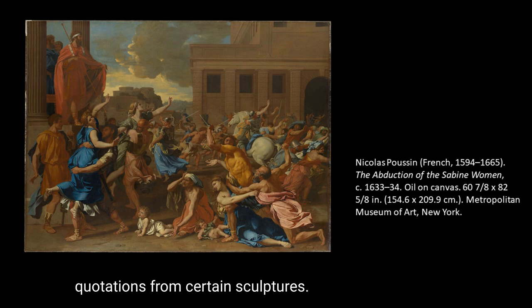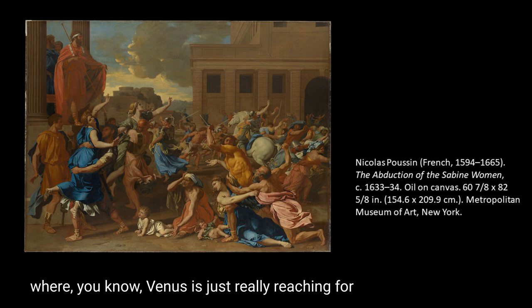I mean, you'd set it up on a grid. In the top image is a Poussin painting of the Rape of the Sabine Women. And you can even see the quotations from certain sculptures. And these big, bulky women are going, no, don't, stop, oh, no. It's just everybody is posed and frozen. And in the bottom, again, you have this Rubens where Venus is really reaching for Mars and trying to keep him from running away.